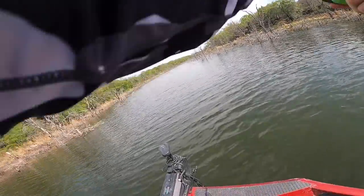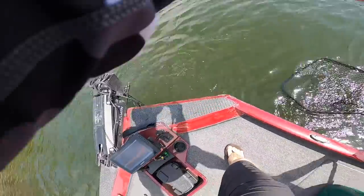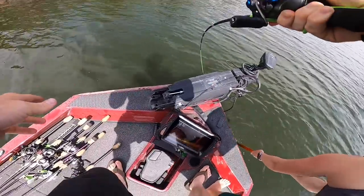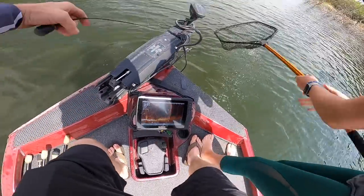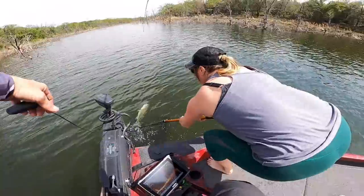Yeah? I don't know, it might be a treat. Oh, that's a 4. That's a 4 plus. He's on the trolling motor. Oh no. You're gonna have to net him and I'll lift the motor up. Got him? No, he came out. Go!